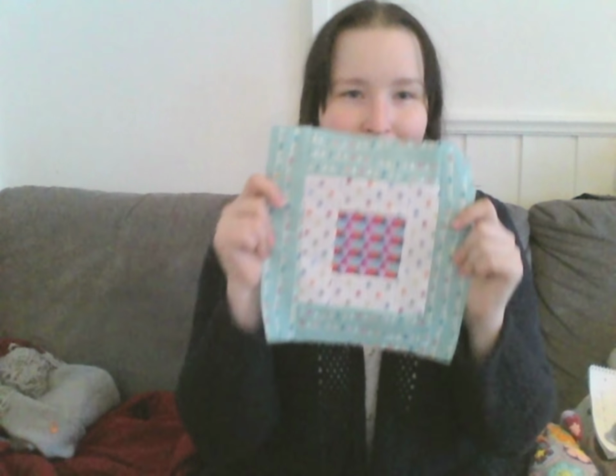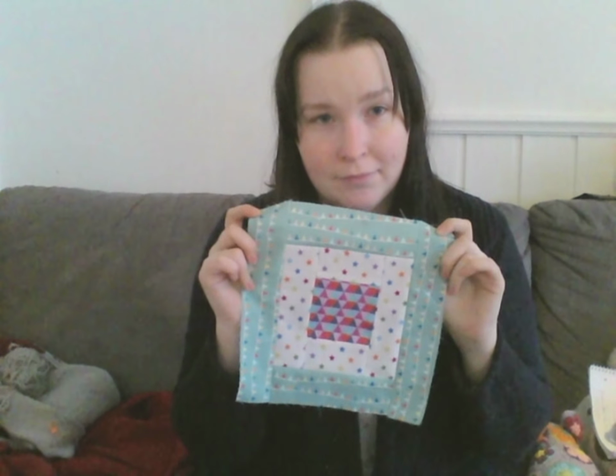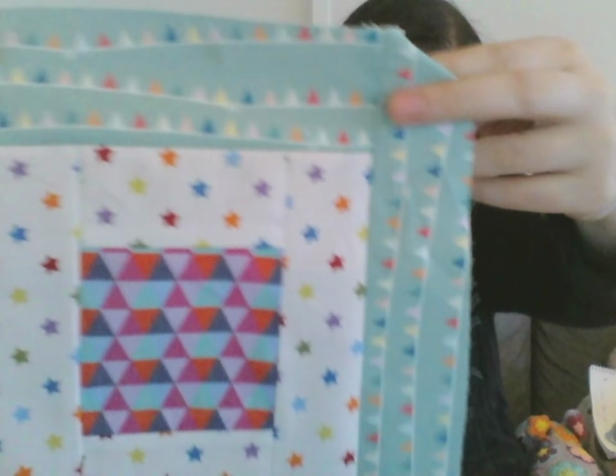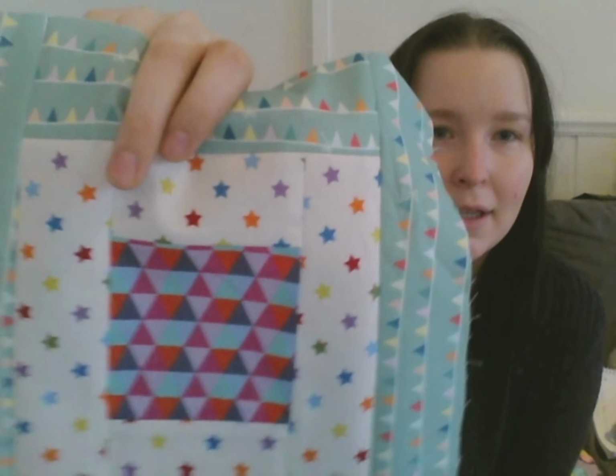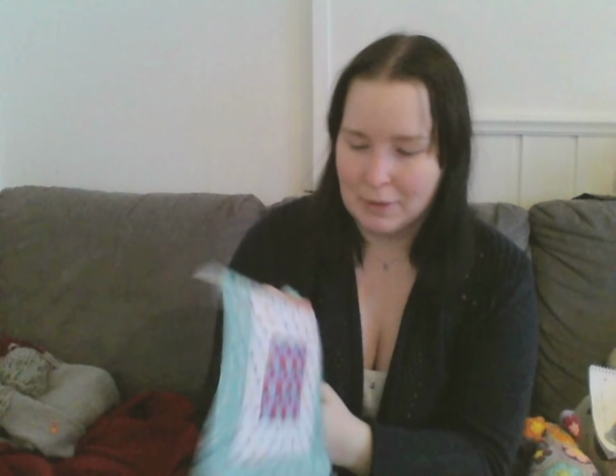So I found a free description, and I have made my first square for a blanket. It's 100% cotton, and you have stars and triangles. I have some different kinds of fabrics. So this morning I was listening to podcasts and cut up some more fabrics, so maybe I will have time to sew some more.